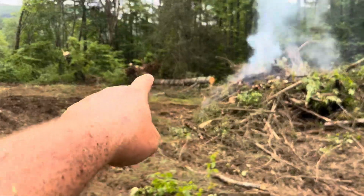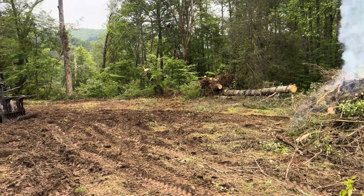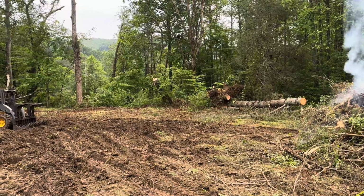But we still got the big tree over there. That one there, when Mike cut it, it stood up. That tree was laying down. It's like some of those dangers I was talking about with the root ball.